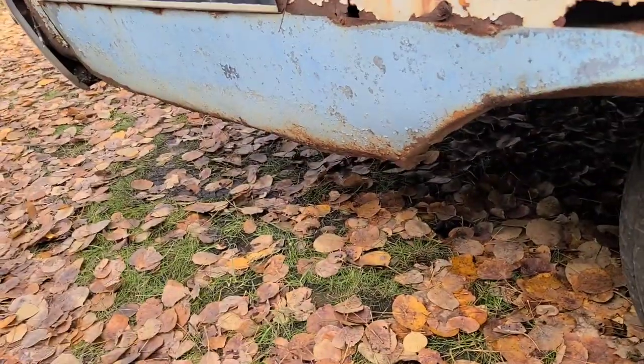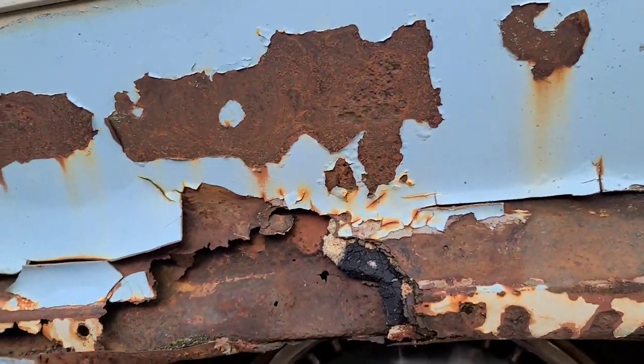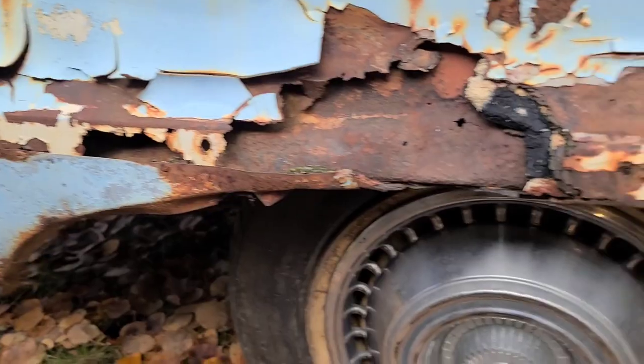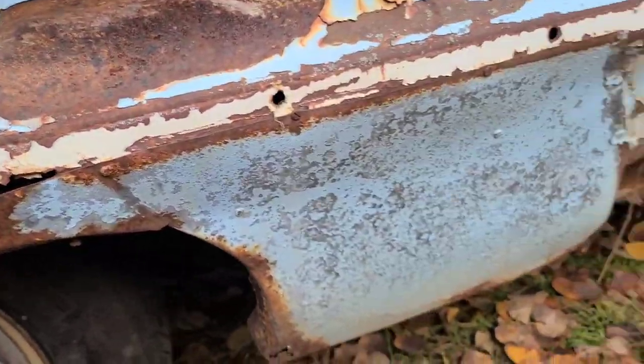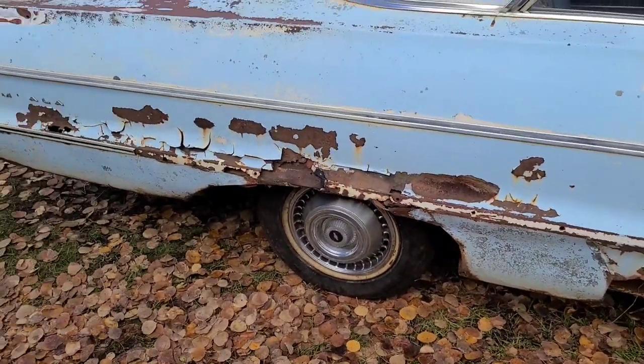Totally torn apart again. Actually, you know what? I am missing one little piece of trim here. It probably fell off when the car started deteriorating like this. But once again, whatever. You can get the whole trim kit for this.